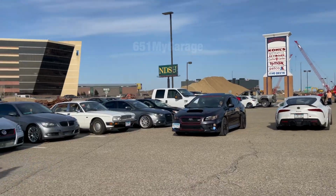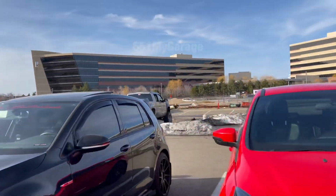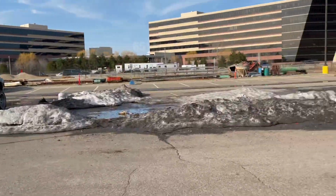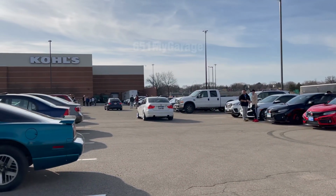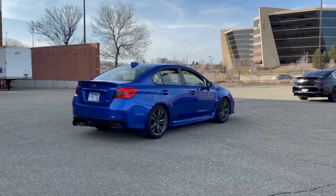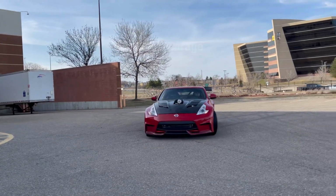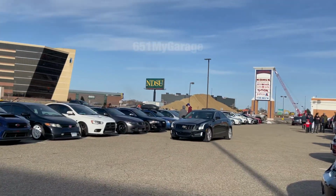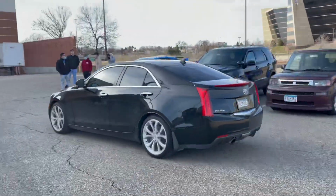All these stage twos. Where are they at? We almost catch the burble tune. Nice. See the burble. I love instigating. Oh yeah, we got another stage 2 Subaru. Let's go. Alright, this is what we're here for. Look at that. We finally have a Cadillac out here. Yes, my team. It's like an ATS or something. I don't know. Is it an ATS?